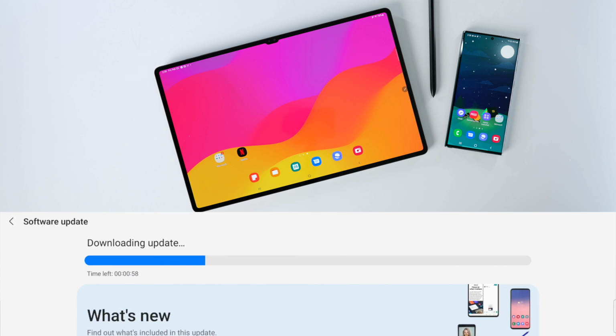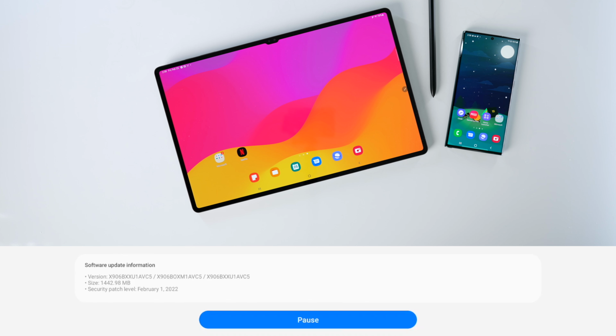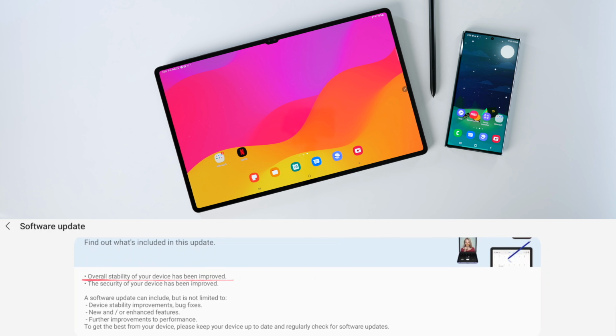Let me tell you what is included in your latest update for your Tab S8 Ultra. First and foremost, we now have the latest security patch level installed on the Tab S8 Ultra, which is dated February 1st. The update itself is around 1.5 gigabytes, so it's not that small. And here's what it states. The overall stability of your device has been improved, as well as the security level. We also have new and enhanced features, improvements in performance, bug fixes, and so on.